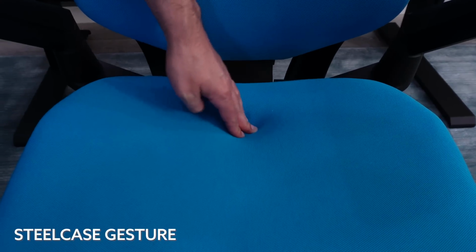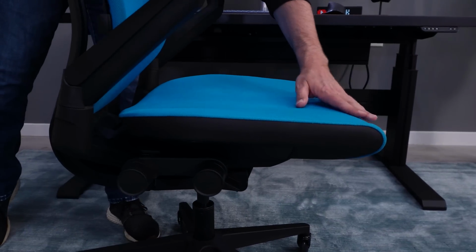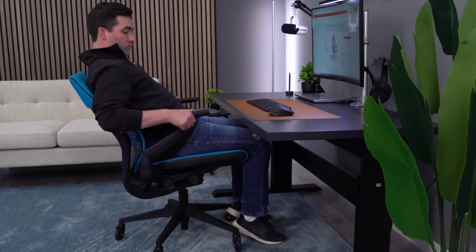I think the Gesture is a comfortable chair. I do wish that the seat had a little bit more padding in the tailbone area, and I do wish it didn't slant forward, but I do like the arms, and I think the backrest is nice, so this is going to be a B+ for me.